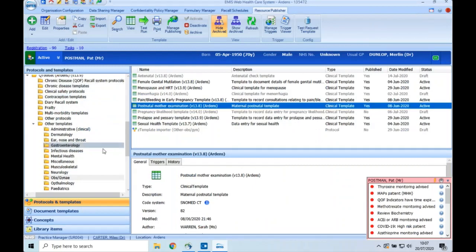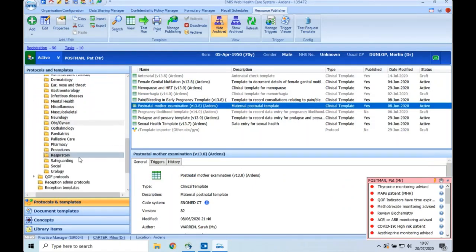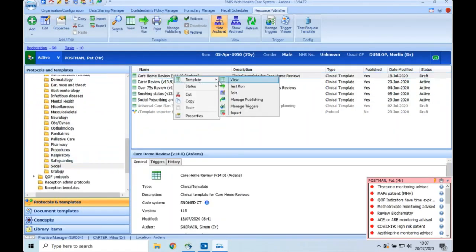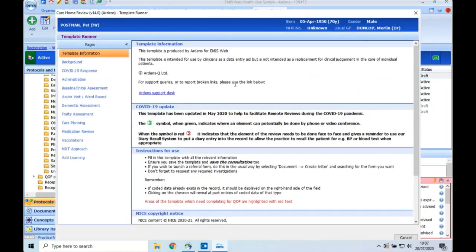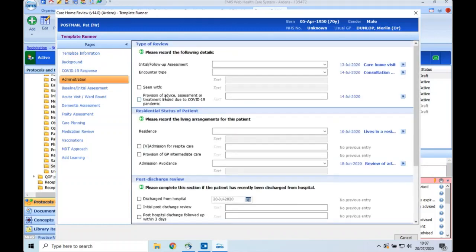Moving on to the network DES, you've got enhanced health in care homes. So our care homes templates will make it really easy to complete that care home review. It's got things like administration for patients. That's how you record the residential status, living in a care home, a nursing home, or moving back to their own home. Is it respite care or intermediate care?